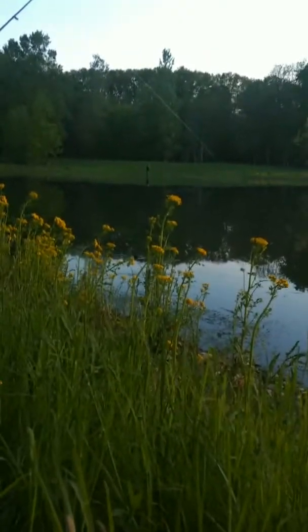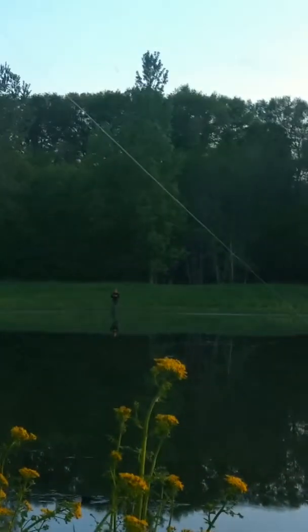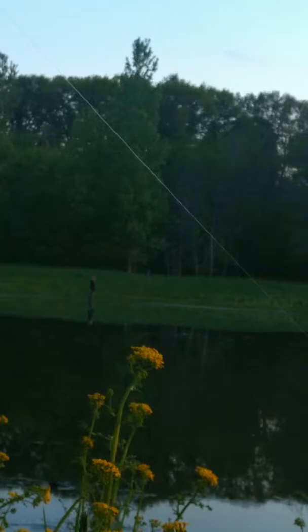Had another guy come out. He's over there bass fishing for the evening. Yep, looked like he might have missed him. I'm zooming too far in.